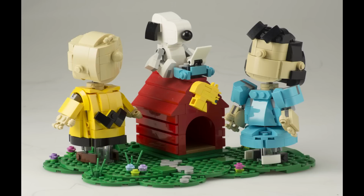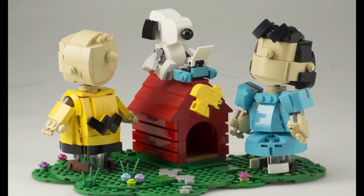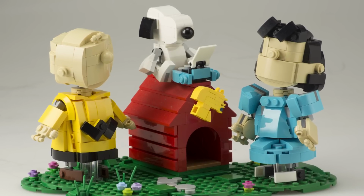All right, let's not waste any time. This is the very first one of the week. It's called LEGO Peanuts by Genecyst. This goes hopefully without explanation, but we've got Charlie Brown, Snoopy, there's little Woodstock on the doghouse, and of course Lucy.